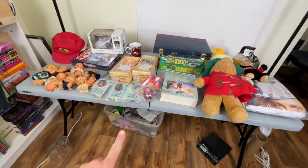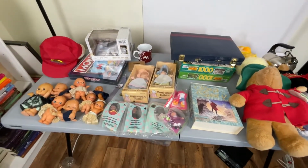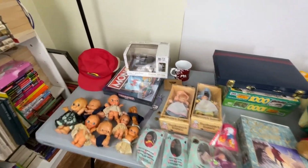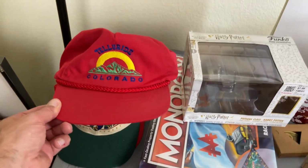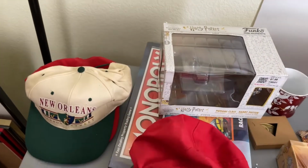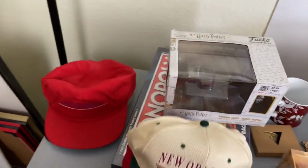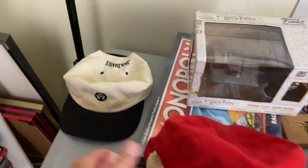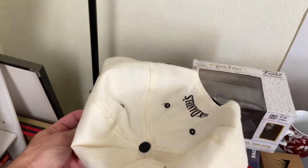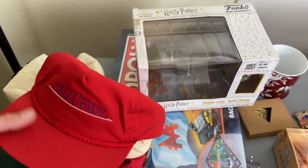So this is not a part of it. That's that bulk Lego lot from a couple of weeks back. Still haven't done anything with that yet. So, all right, let's start on the left side here. We picked up a number of vintage caps. We have a cool Telluride, Colorado hat, a New Orleans Bourbon Street, and another Telluride cap. And then also over here is a number 7 Jack Daniels cap. So that was kind of cool.